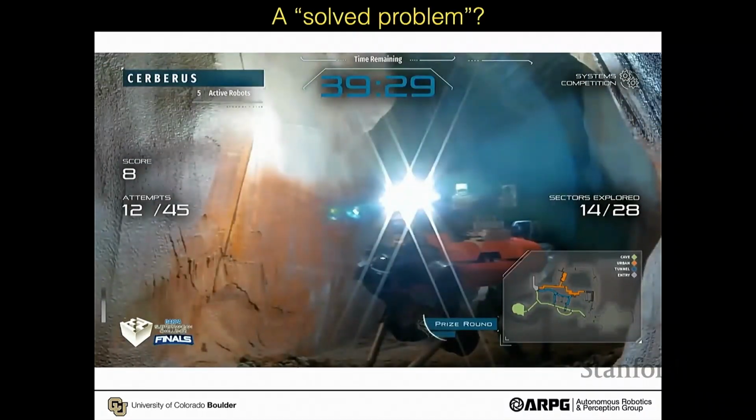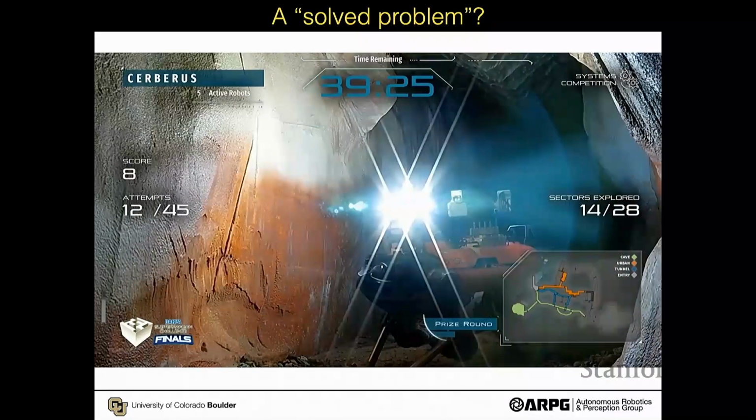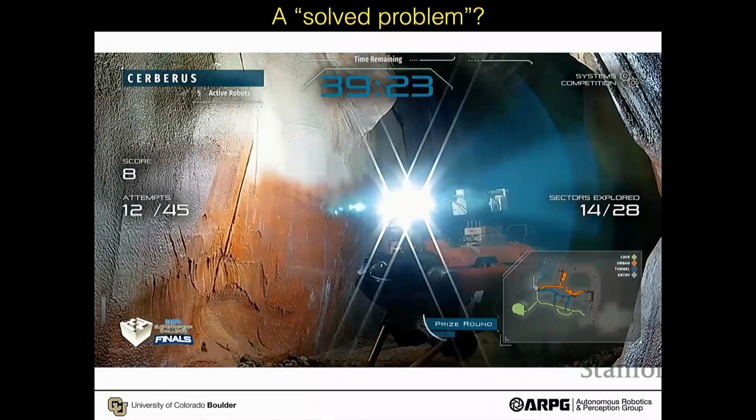So let's see if we can get this video going. The robot stands here for over 2 minutes. It may be waiting for human input. Maybe it's calculating a plan. Maybe it's trying to resolve a perception issue, like calculating a loop closure. Either way, it's wasting precious time.